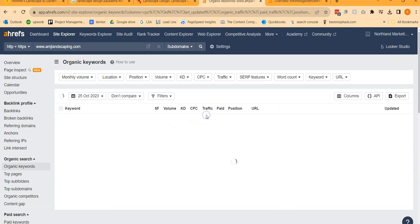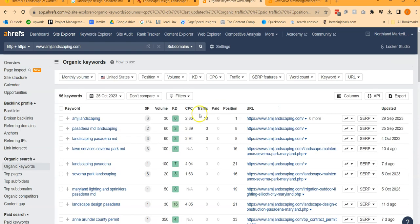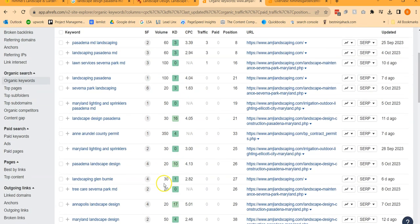Lastly, most importantly, I want to talk about the keywords. These are the keywords within the content that I was talking about before. For example, Pasadena, Maryland landscaping. There's approximately 60 people who Google this per month. Lawn services, approximately 100. Landscaping Pasadena, approximately 100. Savannah Park, approximately 20. Lighting and sprinklers, 50. Landscape design, 30. And so on.